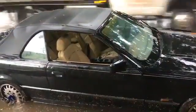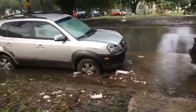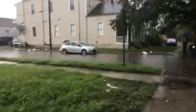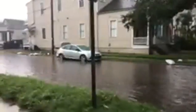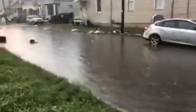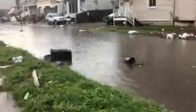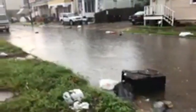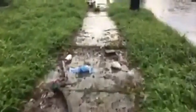Kind of see the water came up to the chest of those seats in that car. A lot of debris around. There's going to be a lot of cleanup once people sort out their homes. Down this street, so this street already has some more water starting to pile up. A lot of stuff to walk through.